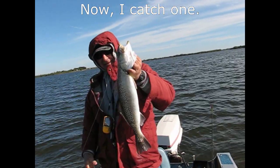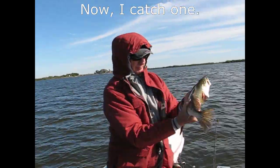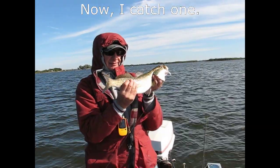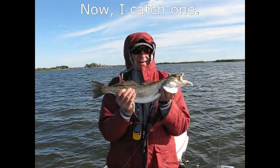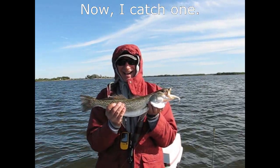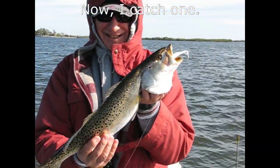Turn them a little bit so the sun hits them. No, the other way. There you go, not quite that far. Oh, back this way. There you go. A little bit toward me, a little this way. There you go. That's where the sun was to begin with. Oh, well. Nice fish. All right.